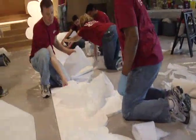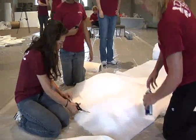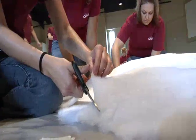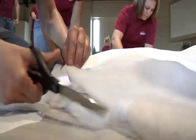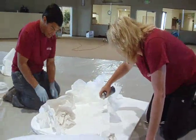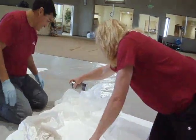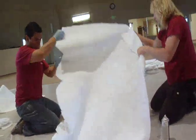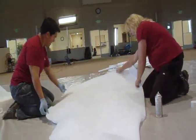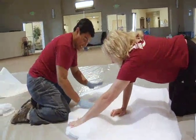Next, we're ready to apply the white batting. Lay the batting down over your cloud cutout and cut the batting about 4 inches bigger than your foam or cardboard. You want to spray the paper, and you want to spray in between the edges here and up on the top. Then you have your partner help you. You lay this back over like this. Now you go in there and beat it down onto it.